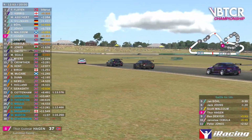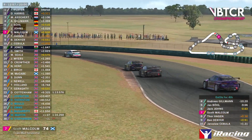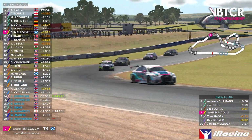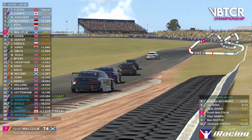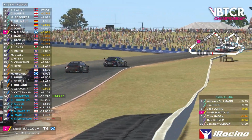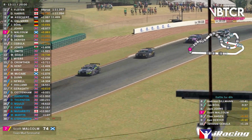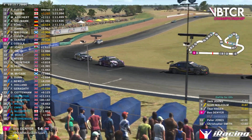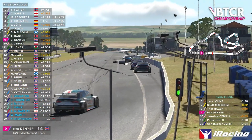What can Luminous Racing drive at Hagen? He's got Malcolm ahead of him. Scott for Madsen Mortal. They need to be careful where these guys are battling because Jack Johns is managing to pull out a bit of a gap over them. See, aided by Myers and Mold dropping out earlier on, which gave him that bit of breathing space.